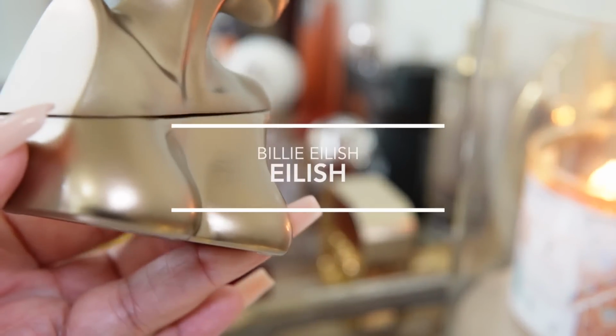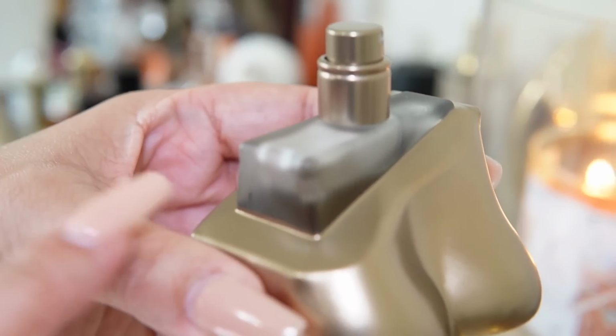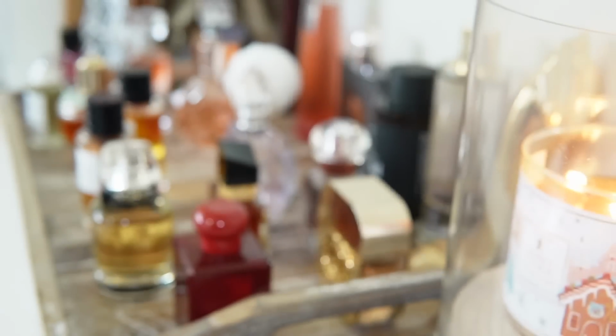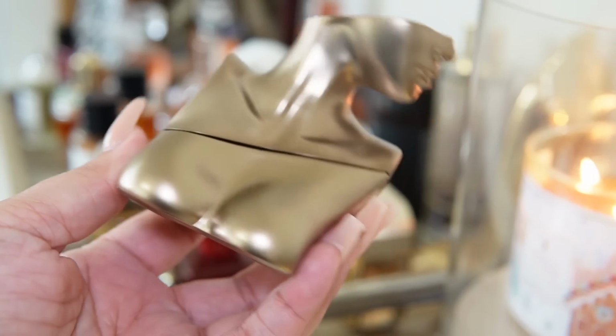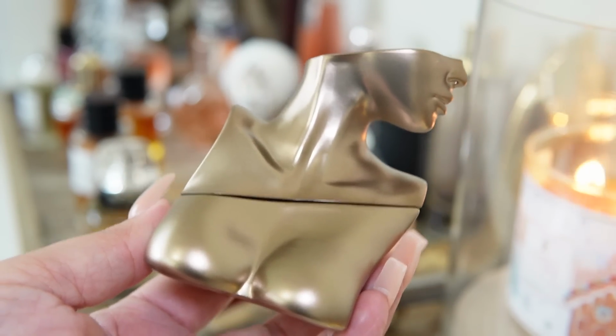Eilish just because this 1 ounce bottle doesn't really have too much. I mean, I still have it like up to here, but I feel like I can get this down by a really good amount. I had some of you guys ask me if I was going to review the flanker of this or the second one that was released, and I was about to order it, but I don't know, those notes are kind of scaring me.